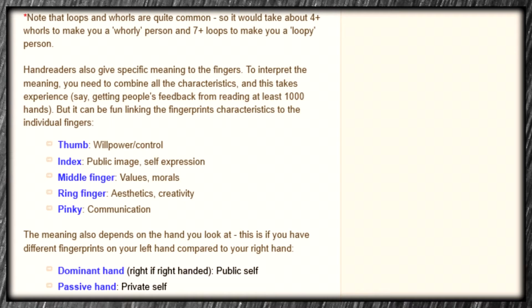So the things you can link to. Okay, so thumb is for your willpower and control. Your index finger is for your public image and self-expression. Middle finger is values and morals. Ring finger, aesthetics, creativity. Pinky, communication. Huh. Well, I'm loopy on all fronts. So, whatever. So I guess you're flexible for your willpower. That doesn't make any sense.